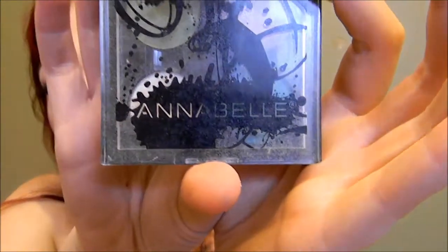So I got this one. This is the brand Annabelle. You can't really see it because of the pattern. And this is a kind of build your own palette. They had these a long while ago, and I was like, oh, that's so cool. But it was actually really expensive. I just bought the case, and I went and got home and opened it and I'm like, there's nothing in here. So I had to go back and buy separate shadows, which I was kind of ticked off about because I didn't want to spend that much money.